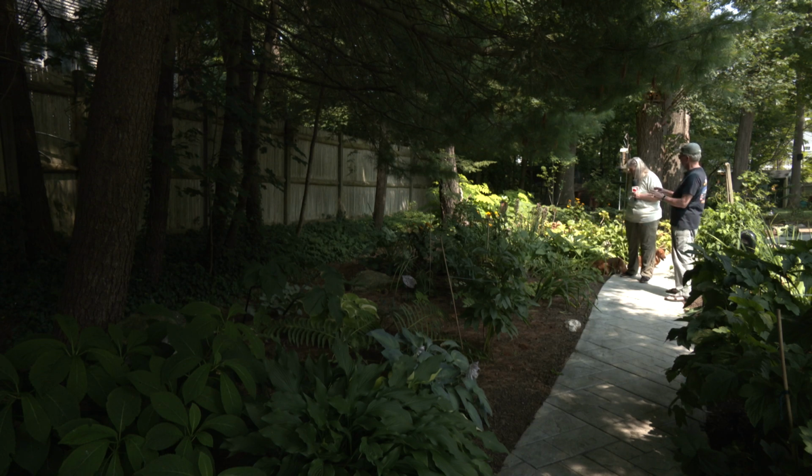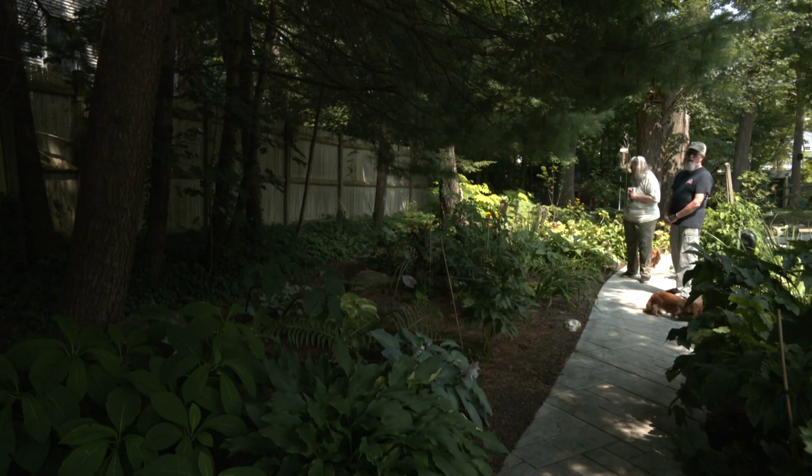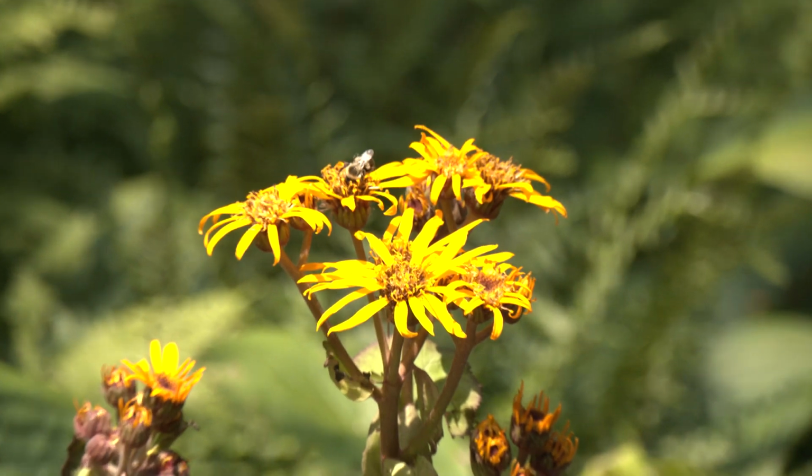The other thing we really tried to do is have a variety of plants that flower at different times, have flowers all year long. These yellow flowers that you can see coming up are ligularia, and up until now they've been pretty drab plants, and now suddenly it's their time of the year, we have all these flowers.